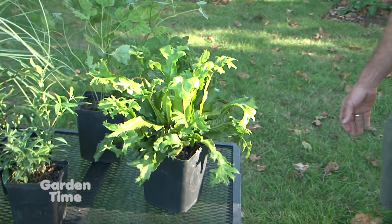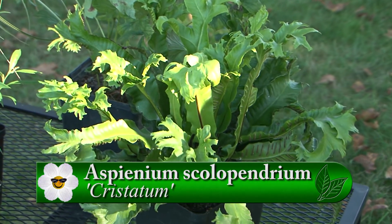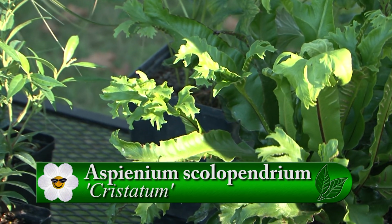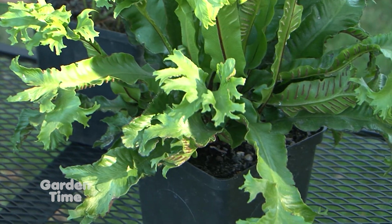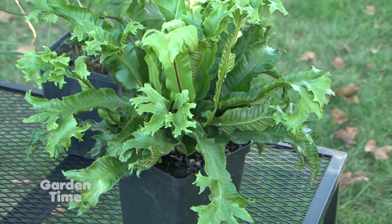So this is one of the Hart's Tongue Asplenium. This one is cristatum. Look at those beautiful cut edges. It's a smaller plant. They'll get a little bigger than they are now, but they're not a huge plant, but they're evergreen. Another great container plant for winter. You can't go wrong with the Hart's Tongue. Right, it just has that great focal point foliage to it.